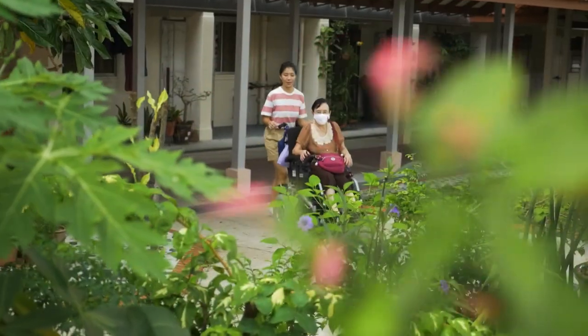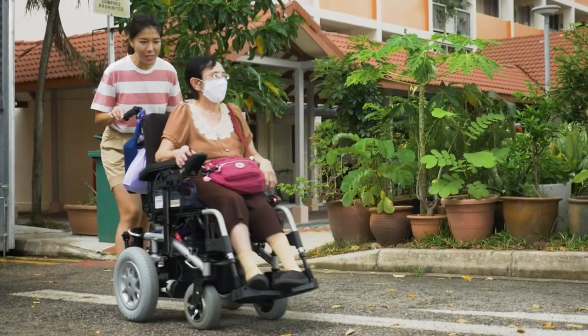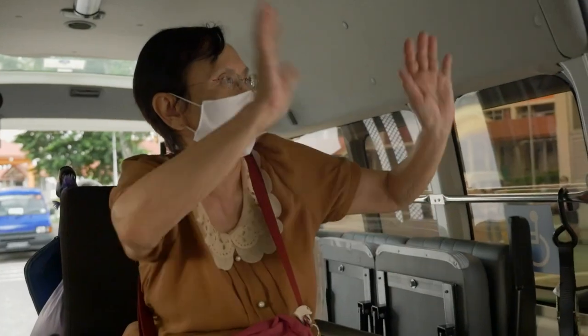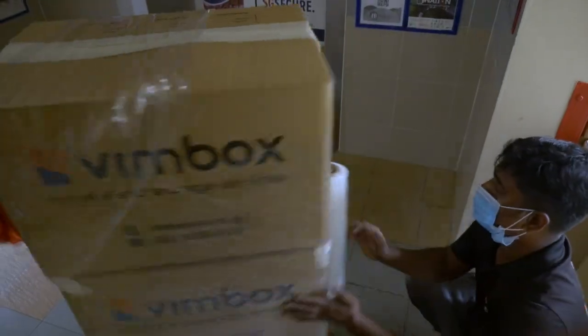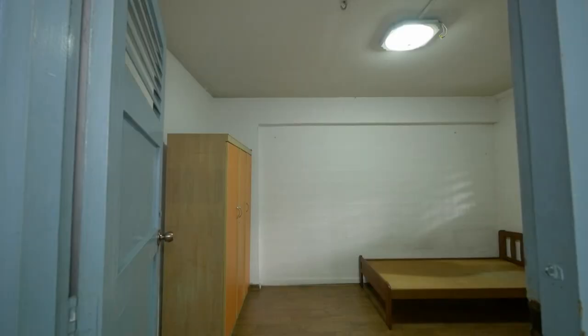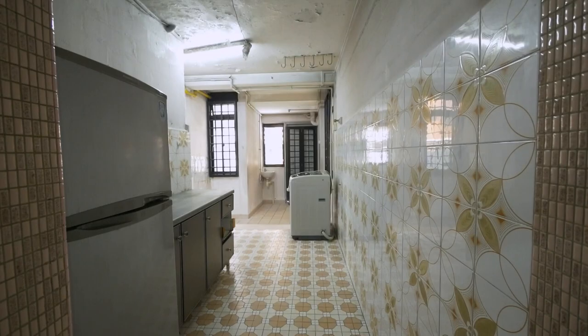Given that Judy will be traveling in her wheelchair, the Handicaps Welfare Association has arranged for special transport to bring her to the hotel. I'll come visit you at the hotel and we'll go out, okay? Thanks. See you there. Take care. Bye-bye. So now, our professional movers can swoop in to get her items to storage. What transformation can we expect to see in Judy's home?